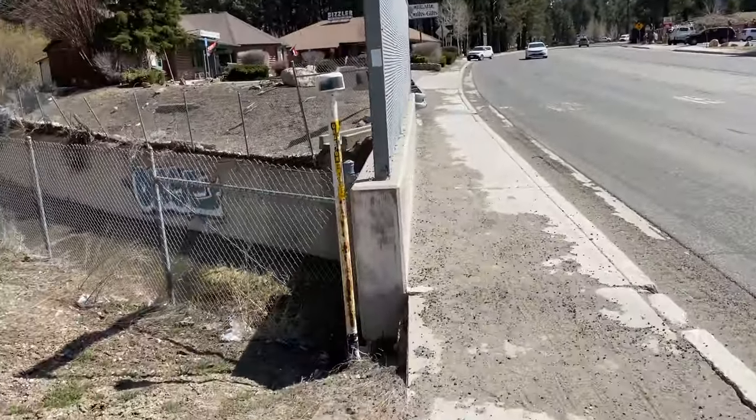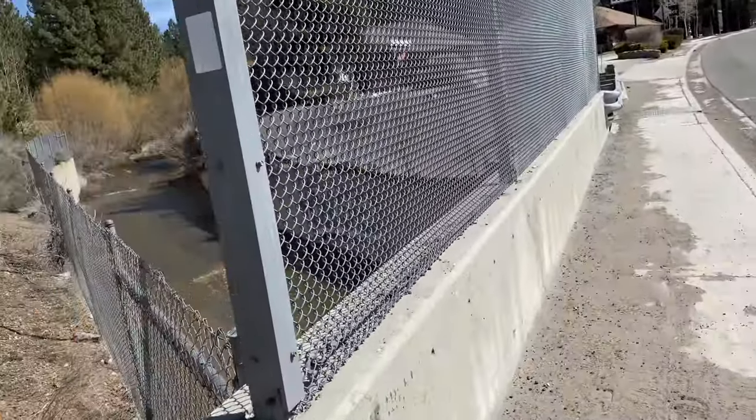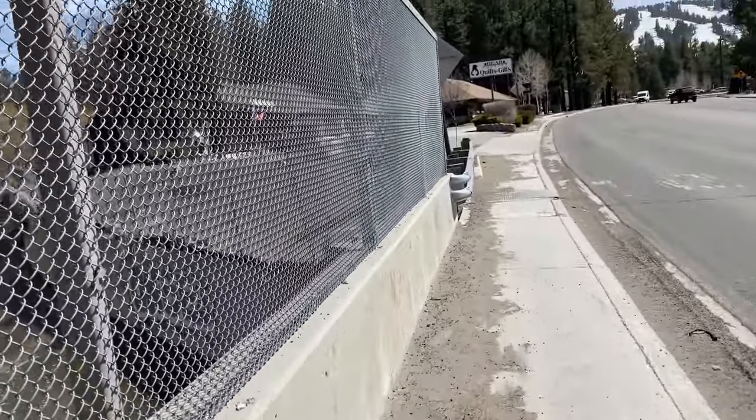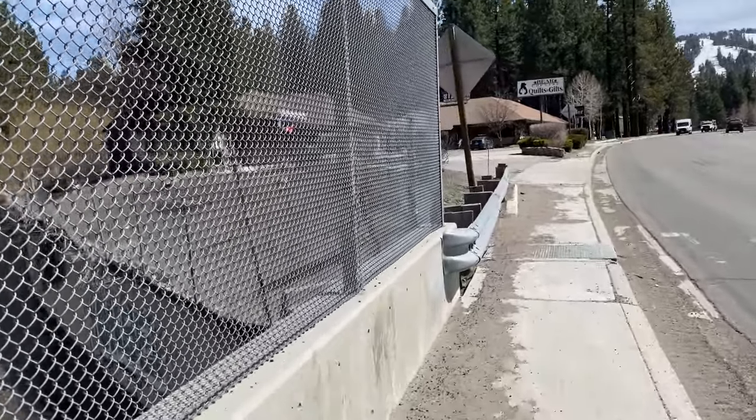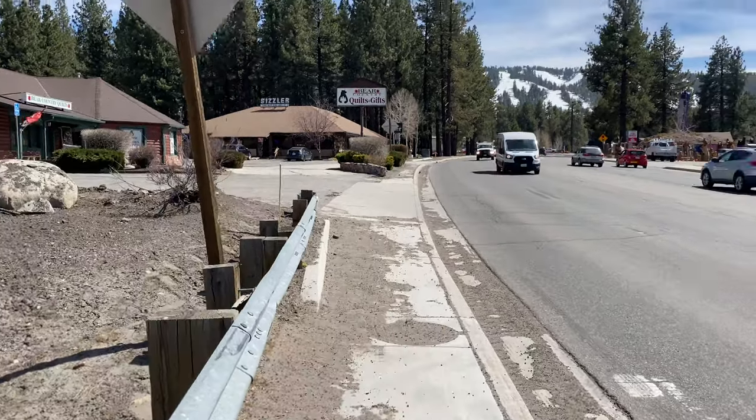There's my wife. Yeah, I don't think I'm gonna be able to. Well, I'll have her take me across the street so we can go look at that other side. So hang tight, y'all.